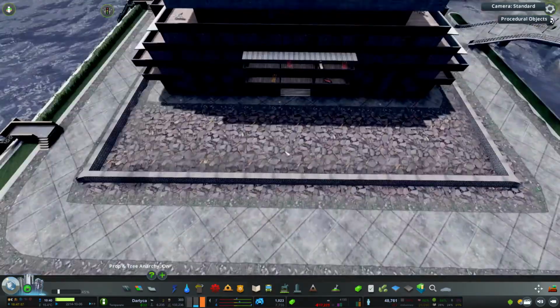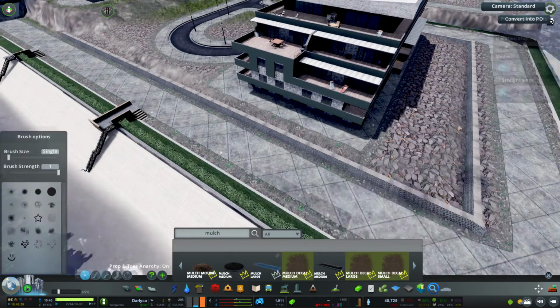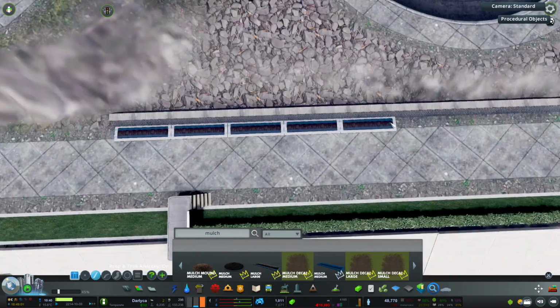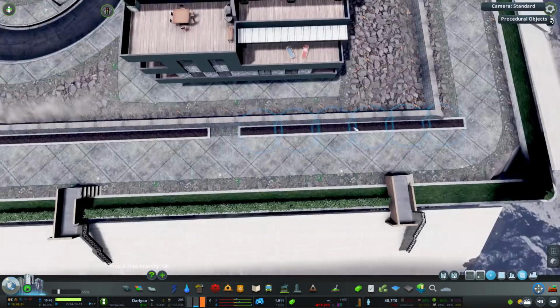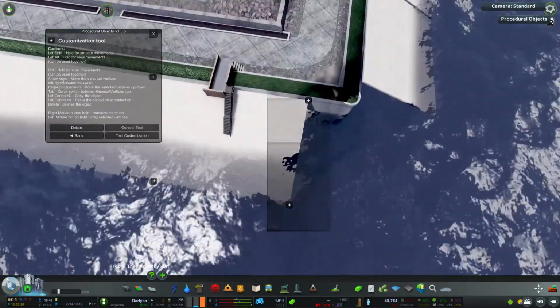So here we're getting started on the walkway area and the main pedestrian function of this area. Starting off with a load of garden beds, and then placing a series of seats and planters at certain intervals so that people can sit down.